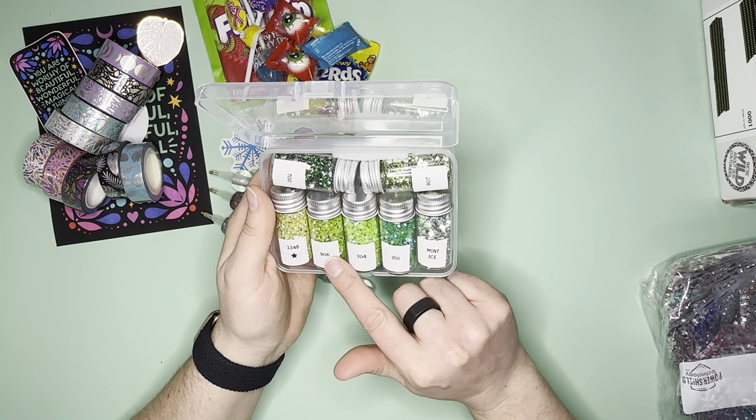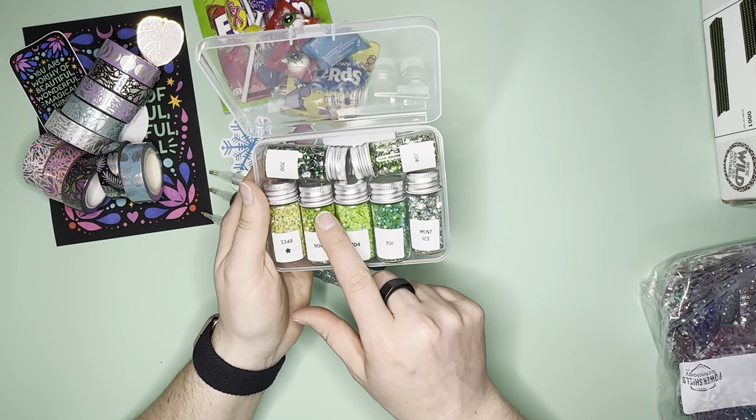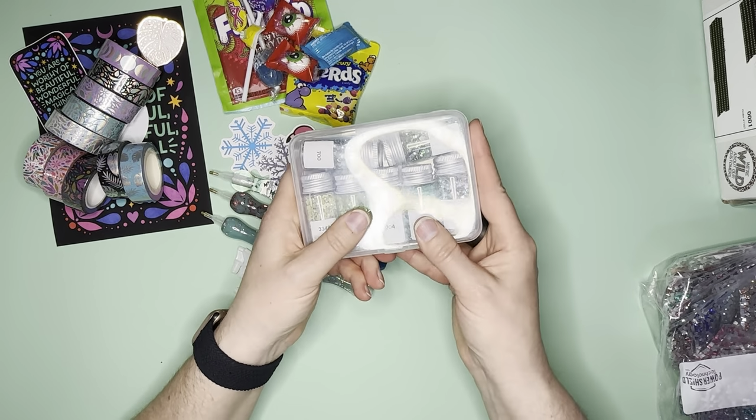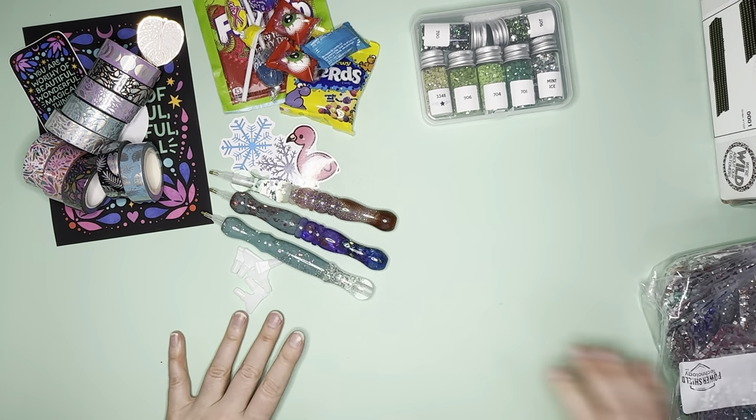The color of my car, I think, is pretty close to being between these. I think 906 is actually the color of my car if I were to color it out. But love it. And I love these little kits because it's perfect. And now we're going to look at this.